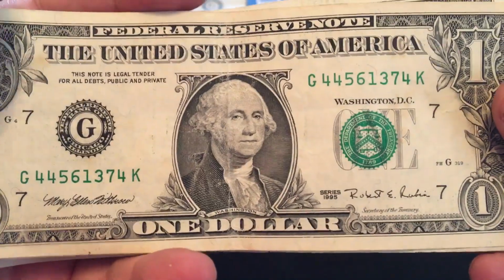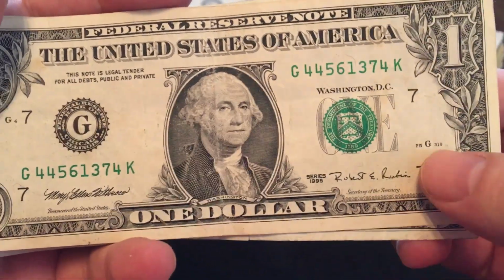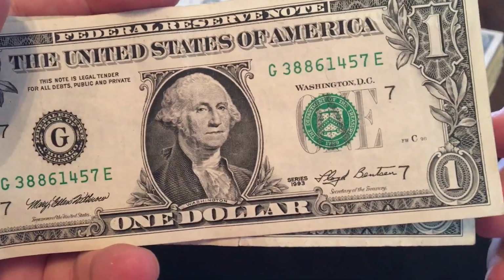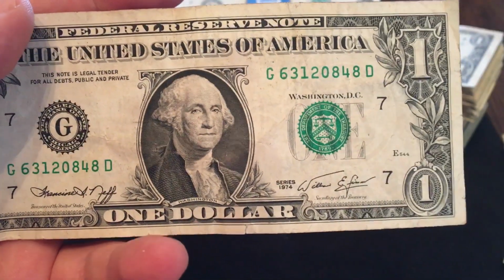And as far as older bills, not many. I mean, this one's from 1999 or 1995. It does have a letter, so it's not a Webby. This one's 93, also not a web note. Good shape though.